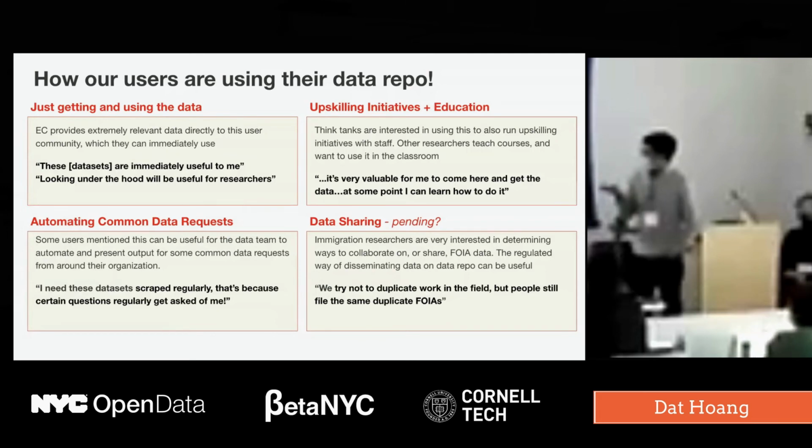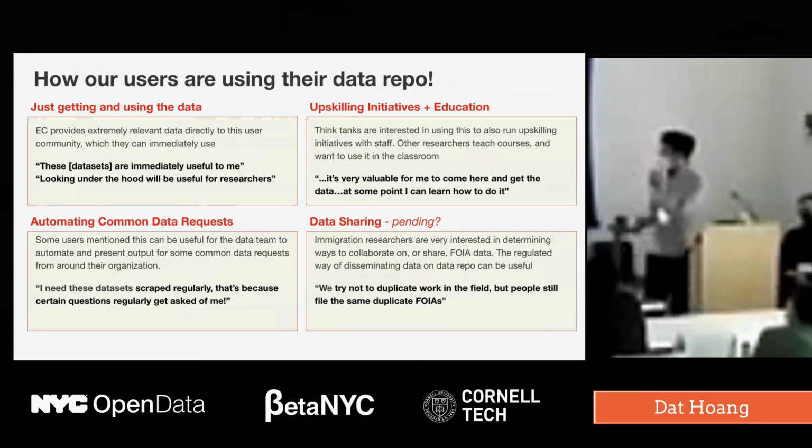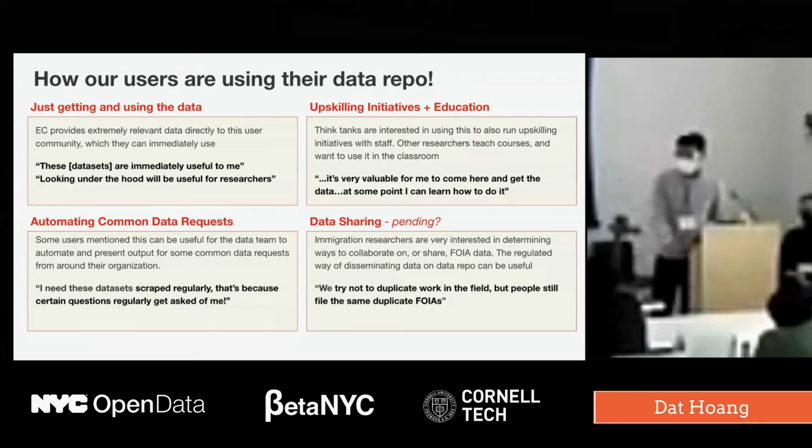And then once users saw the platform, they started understanding, oh, this is a platform where I can share data with a certain community of people that I want to share data with. So we went back to that question about FOIA data. Researchers have told us that we try not to duplicate work in the field with FOIA requests, but people file the same FOIA requests. So we're talking to immigration researchers about whether this community can use this as a platform to talk about FOIA data as well, or data sharing more generally.